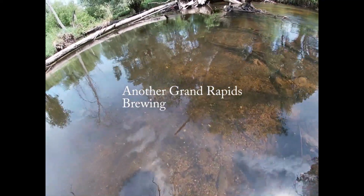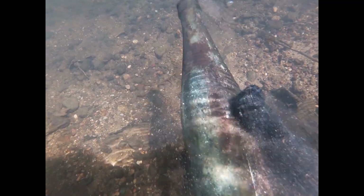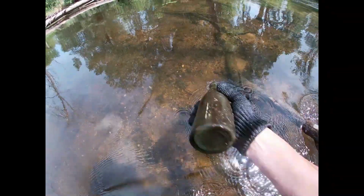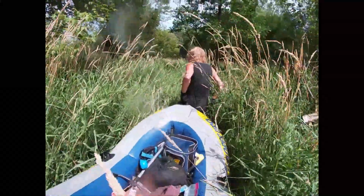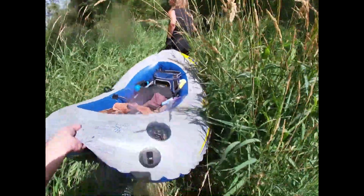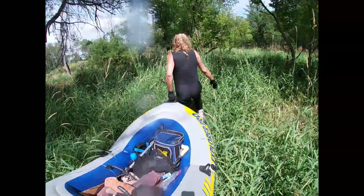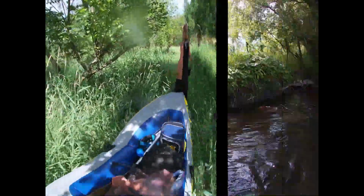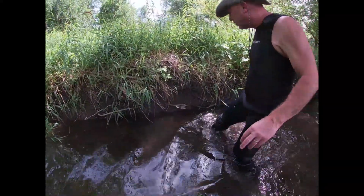All right, looks like we got a Coca-Cola buried. Yep, that's alright. That's older, actually. Grand Rapids Brewing. Log jams. Yep. Your call on going back. No, I'm not walking up there. What is that? The spear. Aquaman.